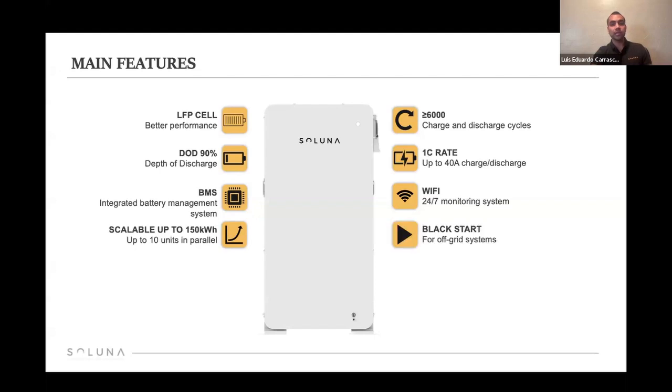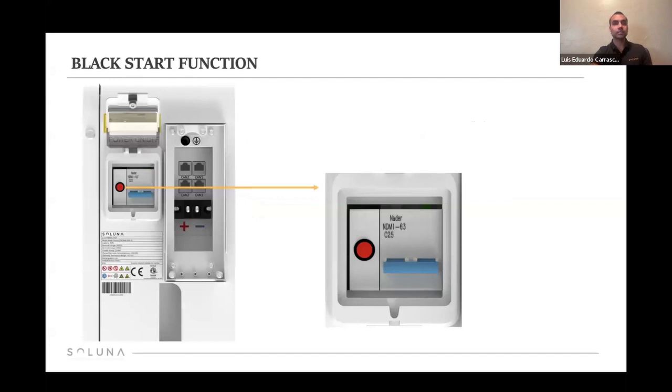It has a black start for off-grid systems, and this allows for, in case there is a system or an inverter that has been turned off and no PV power is available, pressing the black start button, the battery sends a signal to the inverter to restart it, allowing the system to become operational again. So this feature is specifically useful in off-grid settings where energy independence is essential.